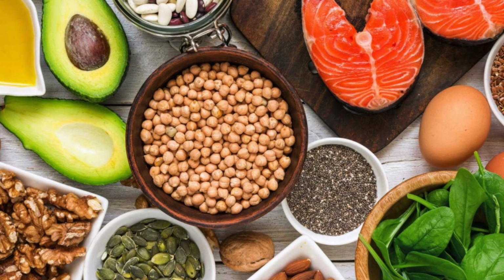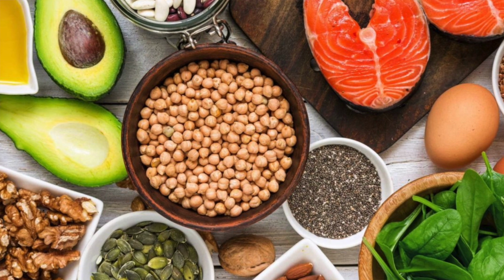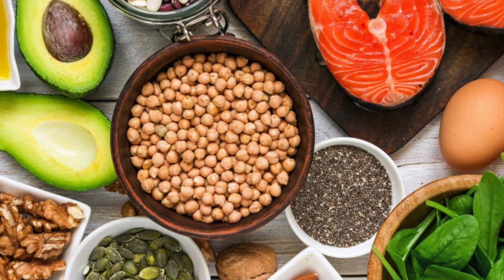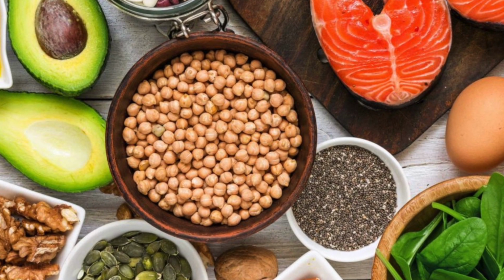You also want to increase omega-3 in your diet. The best is always to add it through food, and if you're not eating enough omega-3 rich foods, then you can consider taking a supplement.